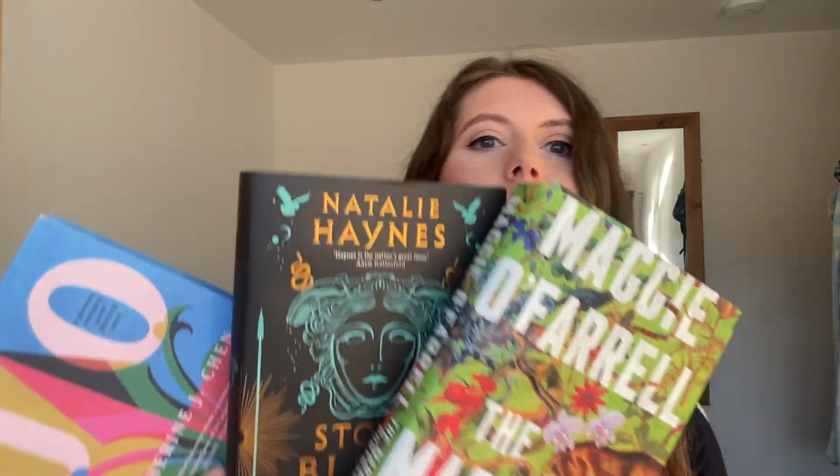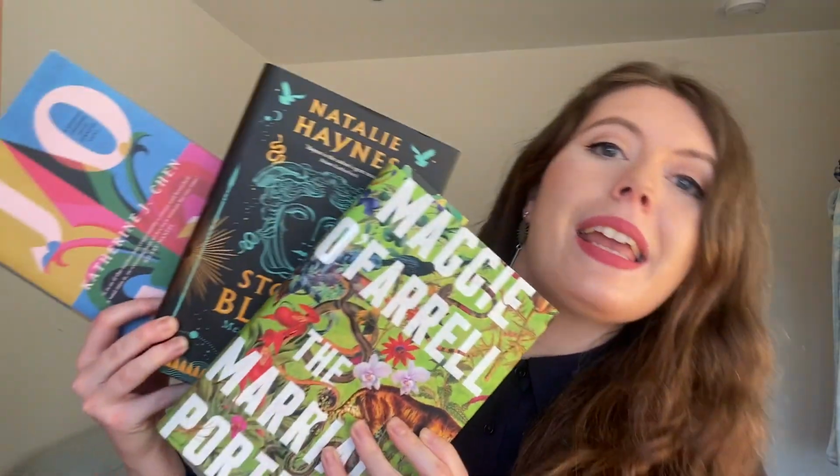And those books are The Marriage Portrait by Maggie O'Farrell, Stone Blind by Natalie Haynes, and Joan by Katherine J. Chen. I mean, just look at them. They catch your eye. They're all a sort of historical fiction that I'm really, really interested in. That always seems to go down well with me, so I just need to read them.